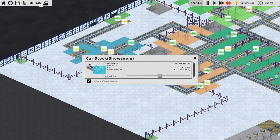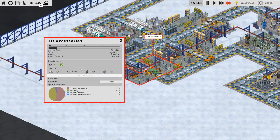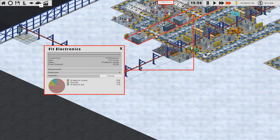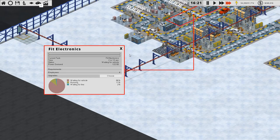Is this a way to add more designs? It has a featured basic car QA. The electronic accessory didn't do anything to help the car. Actually, no, electronics didn't do anything to help the car. Choose. No upgrades here. Oh, you know why? We didn't actually fit anything in here. Is that the case? Might be the case.